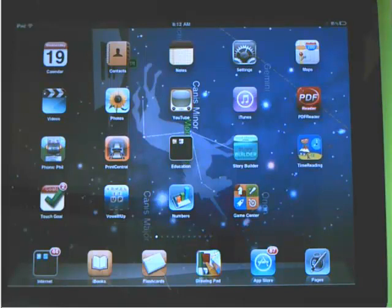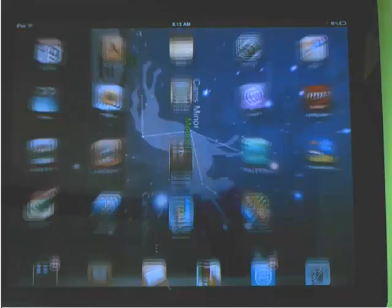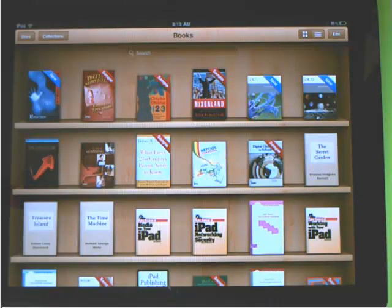All right, I'm going to give you a tour today of one of my favorite ebook readers, iBooks. I'm going to go ahead and go in and show you my bookshelf. Now, there's a lot of differences on this bookshelf compared to your traditional bookshelf.